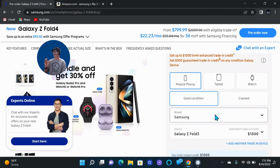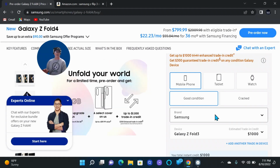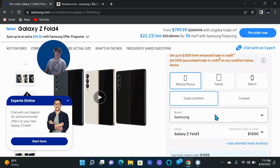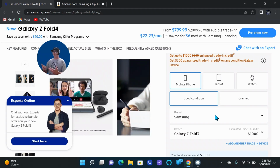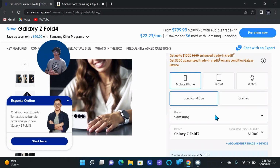So what this means is the second you buy a Z Fold 4 for $1,800, it depreciates in value down to $1,000 as far as trade-in goes. Now, granted, if you don't like it the first few months, I'm sure you could sell it online or put it on OfferUp, something like that, and maybe get $1,400, $1,500 or so for it. Maybe if you're lucky, play your cards right.